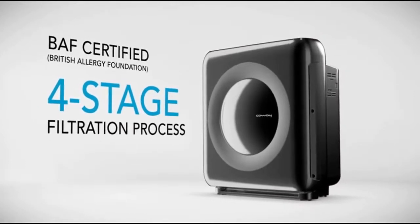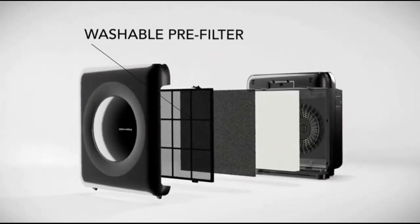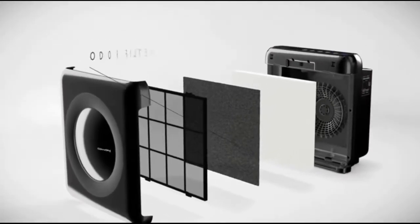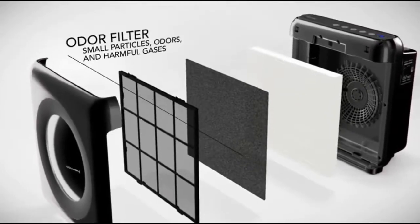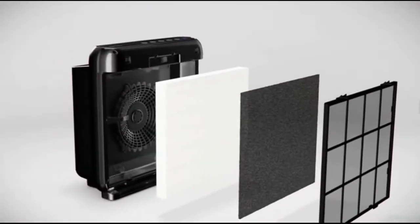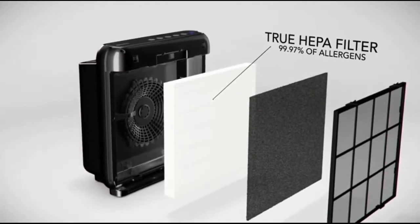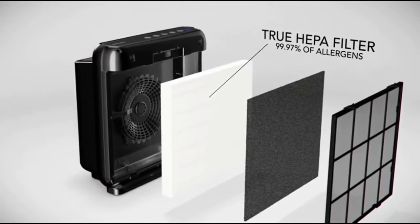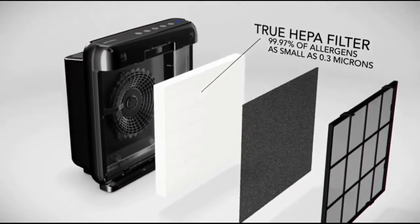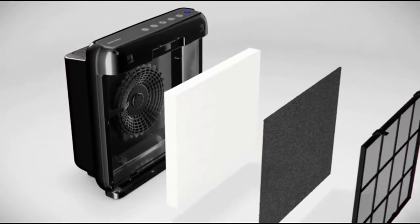four-stage filtration process. The washable pre-filter captures large dust, fur, and hair with its micro-mesh. The odor filter eliminates smaller particles, odors, and harmful gases with its activated carbon layer. Our true HEPA filter traps up to 99.97% of airborne allergens and contaminants as small as 0.3 microns, including pollen, pet dander, household dust, and tobacco smoke.